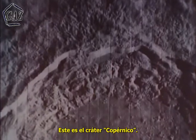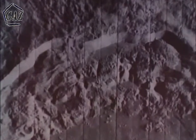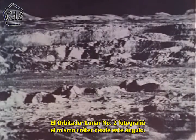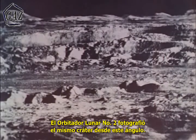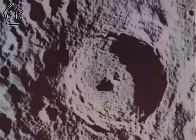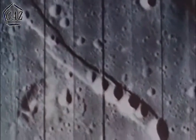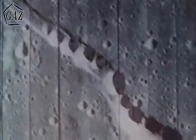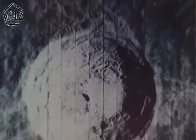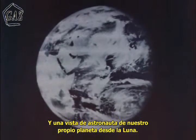This is the crater Copernicus. Orbiter 2 photographed the same crater from this angle. Here are some other views taken by Lunar Orbiter 5. And an astronaut's view of our own planet as seen from the moon.